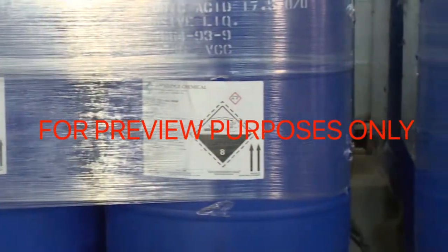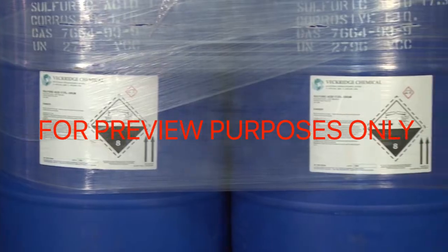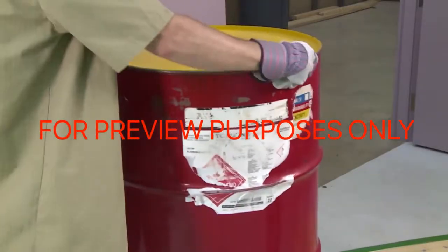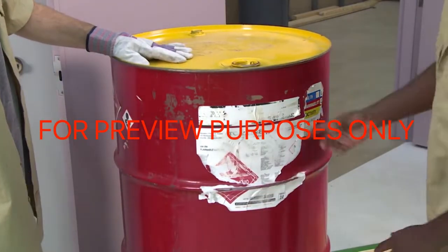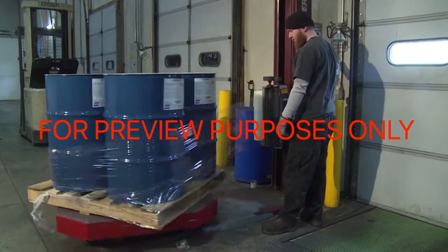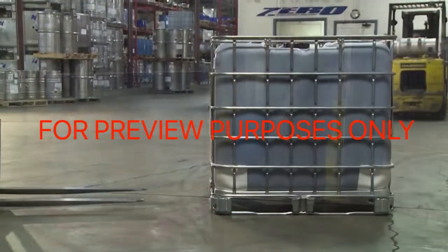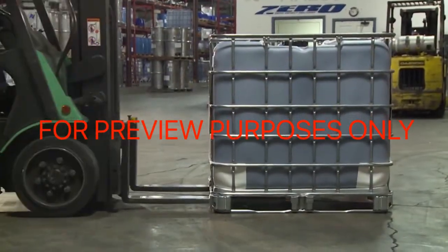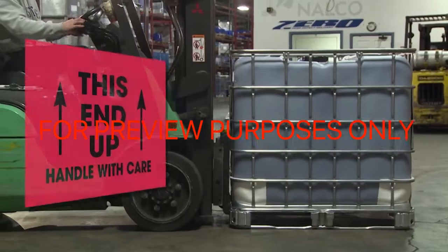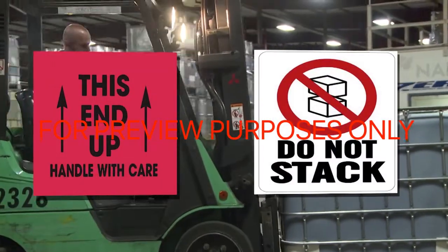You should make sure that a hazmat's containers, packaging, and labeling are all in good condition. Never pack or send out containers that have been damaged or have labels that are torn or illegible. And only use packaging that has been approved by the DOT for that particular material. Always handle hazardous materials with care. Pay attention to markings such as "this end up" and "do not stack."